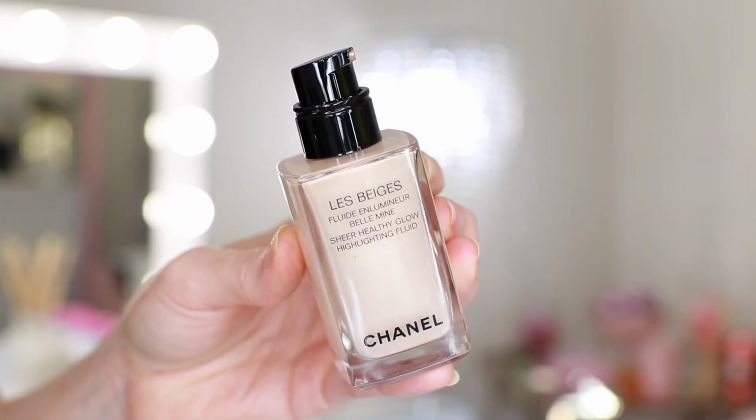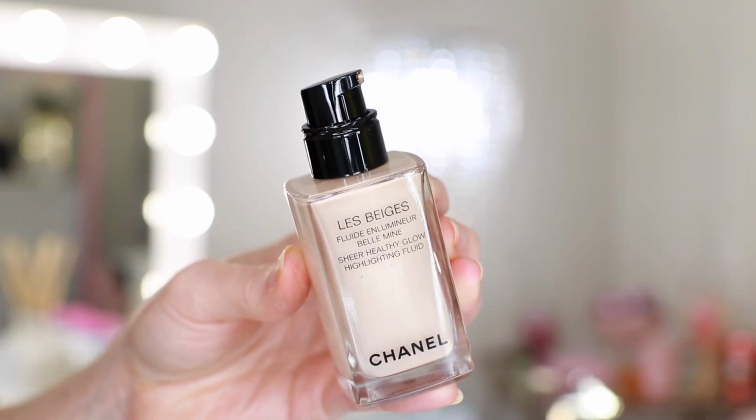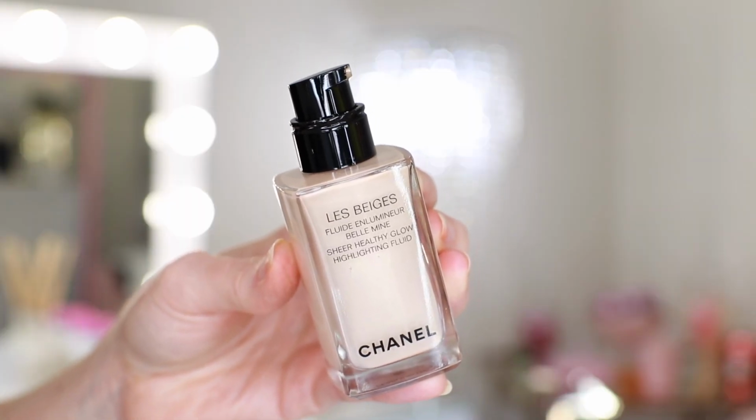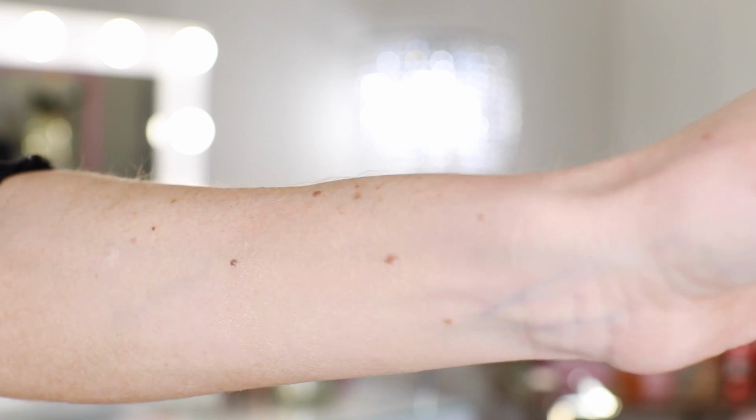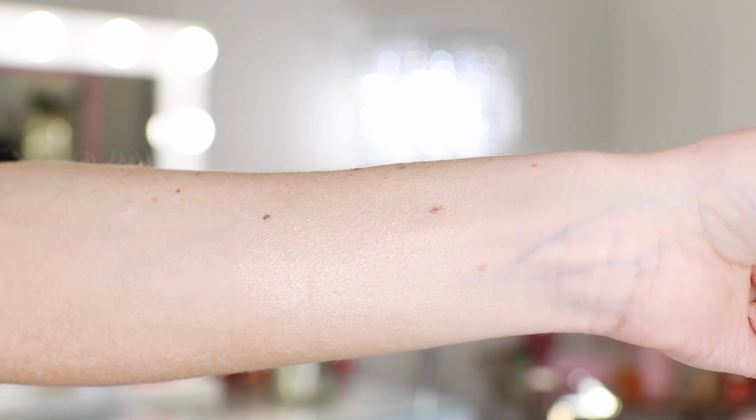It's really great. Next, I have the Chanel Le Beige Pearly Glow Highlighting Fluid. It's not as pearly as I thought it was going to be. I thought it would be more bright white, but it's a good thing that they didn't go in that direction because the Le Blanc Rosy Light Drops will give you that brightening factor. This is nice because it's a flesh tone.